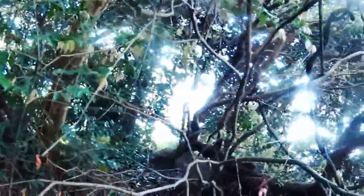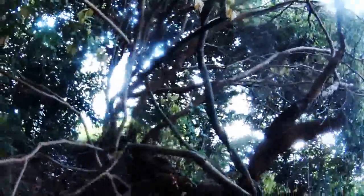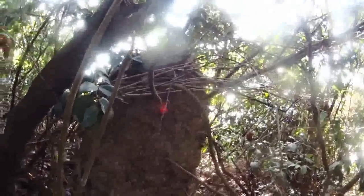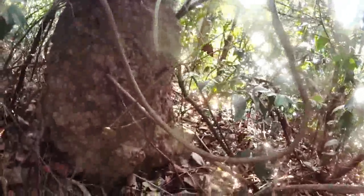Doesn't look to be inhabited by anything. Don't see any signs of tracks or nests. There looks to be a standing stone over here. Go check it out. Termite mound, baby. I'm not going to disturb it. But that's my guess. So, termites.